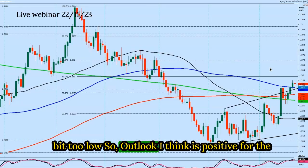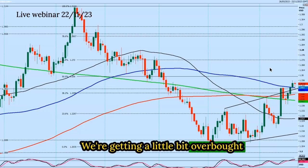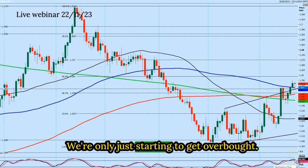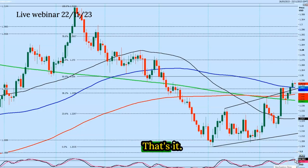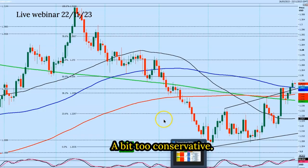So outlook, I think, is positive for the pound versus the dollar in the short term, at least. We're getting a little bit overbought on the daily chart, as you can see down here, but that's nothing to worry about. We're only just starting to get overbought. As long as we hold above 124.90, that should work. Okay. Yeah, I'll have to look at revising my level up on there. A bit too conservative.